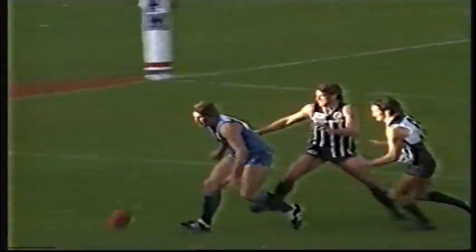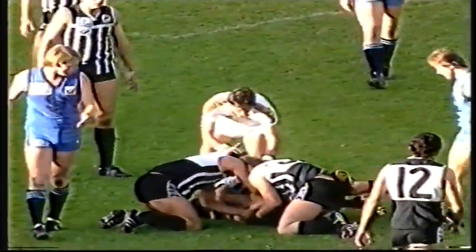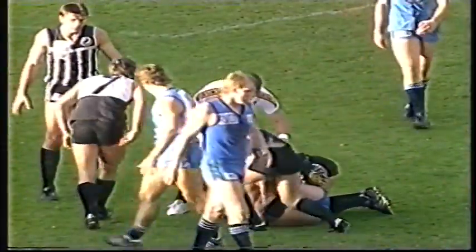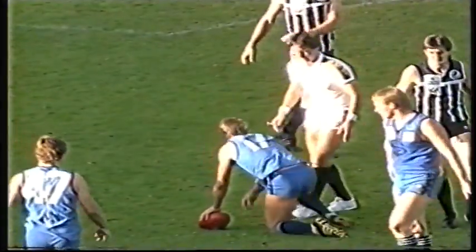Harrison's down there. It comes off hands to Wilmot. He shoots the handball back. In goes Derrington. Can't pick the ball up. The Sturt player thrown out of the pack, and the umpire will bounce it. And he'll try and untangle that group of players here if he can. James Derrington at the bottom.